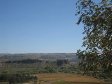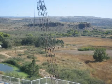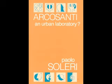And again, a view of the countryside from the upper deck. And that's some of the aquifer there. And here's his book, or one of his books, that I bought there. It makes a compelling case for settling in the desert to save arable land. And that's the end.